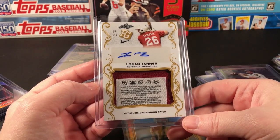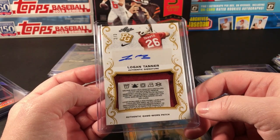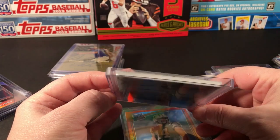This Logan Tanner laundry tag. 2 of 3, not 1 of 1. That's a sweet card. Super thick card too.